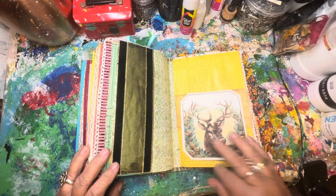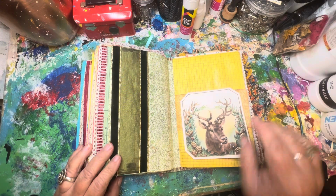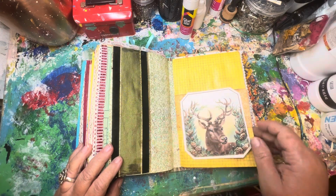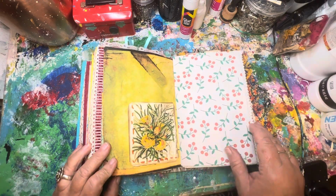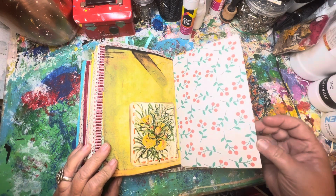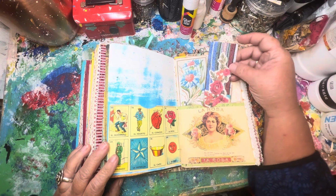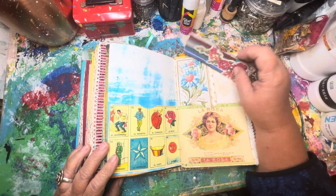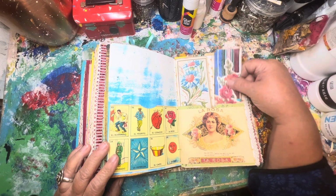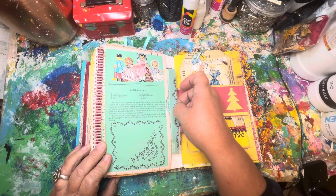He is gorgeous. Let me look for him to put in the journals that we're making for Christmas, the 10 journals. That came out cute. I did some little hand stitching on it. Yeah. I love this journal so much. It's going to be fun to work in.